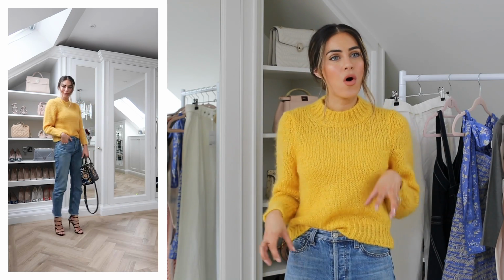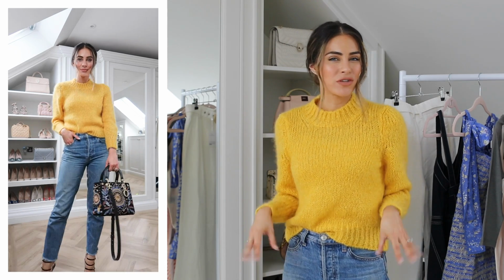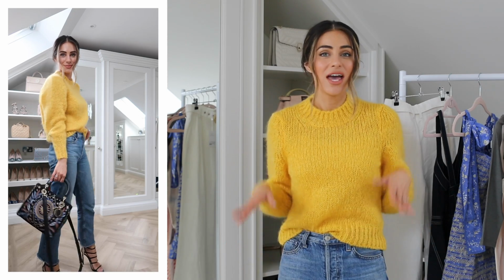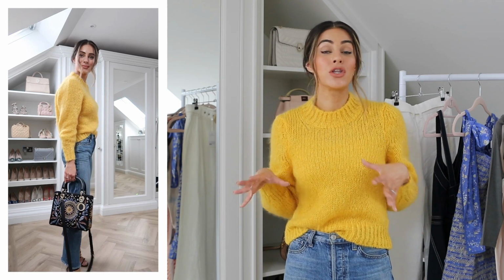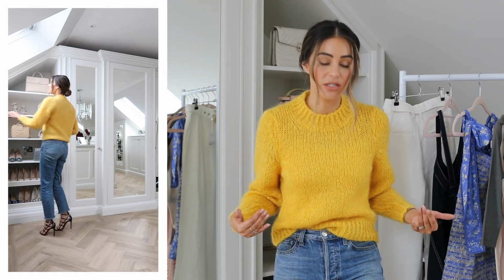But then the strappy shoes give it a little bit more of a, how would I say this? It's a bit more dressed up, but it gives it a bit more of a chic edge. And they're also quite statement with all of their straps as well. So this is such an easy look, but I think that it would go well with work trousers. If this is a sort of workwear look that you would go for, I've got some Joseph trousers that go so nicely with this jumper and these shoes.